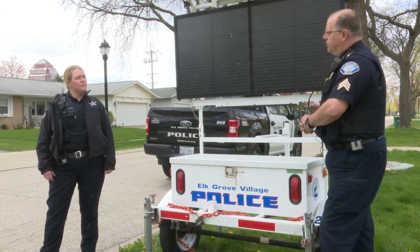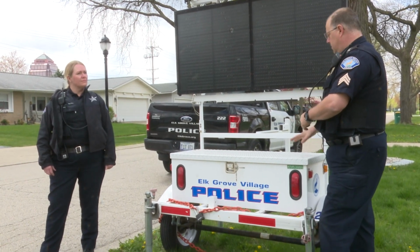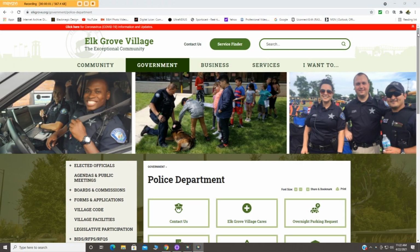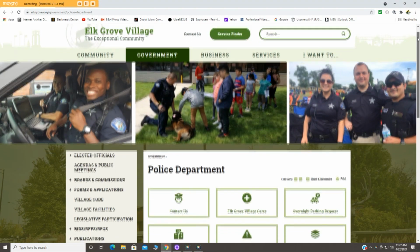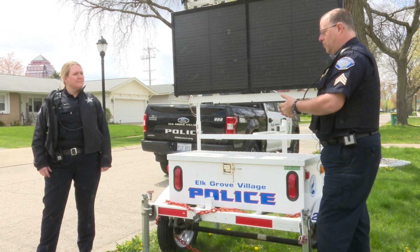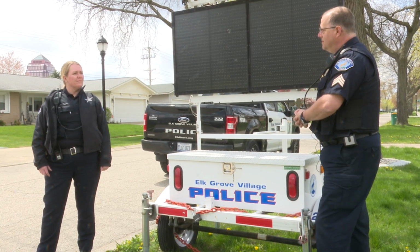Well, there's 2 ways that they can contact us so that we can put a speed trailer out, and both ways are online. We have the village website, which they can go on to and request a speed trailer, or there's a program called Accela, and it's a service request, and they can put a specific message, and if they know the specific time of day or when there's issues going on, the more specific the better, but they can just request a speed trailer on their street, and when we have a chance to get it out there, we'll put it out.